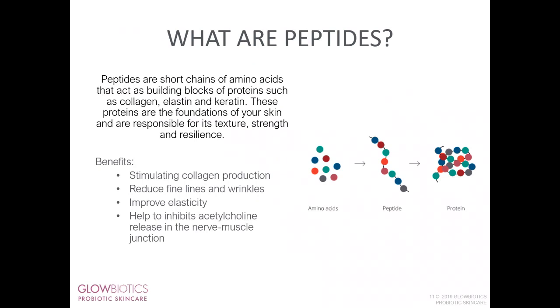And it's really simplified by this very simple graphic that you see on your screen. Amino acids actually create a chain, and that chain converts, that's a peptide. That amino acid chain becomes a peptide, and then that peptide is able to actually stimulate protein, again, collagen, elastin, keratin. The benefits: we can stimulate collagen production, reduce fine lines and wrinkles, improve elasticity, and it also helps to inhibit the acetylcholine, which releases in that nerve muscle junction. So that's like what I was talking about, inhibiting, like arginine, that inhibits that repetitive muscle motion.